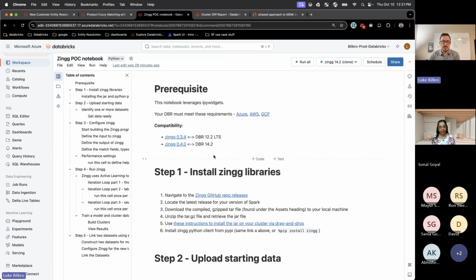That would be 14.3, but Databricks implemented some pretty significant changes in 14.3 for third-party Spark vendors. And so we're still trying to figure out what to do there. Thankfully, it's going to be good for at least another 6 months or so, and hopefully there'll be something in the future that gives us a longer-term runway.